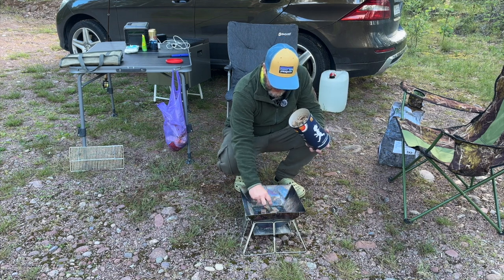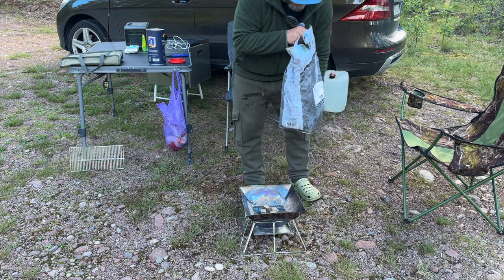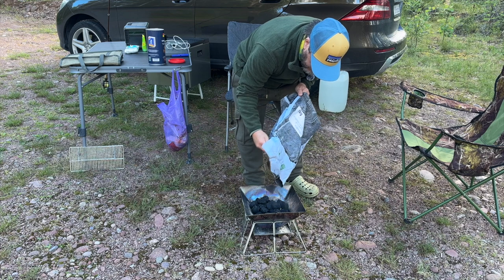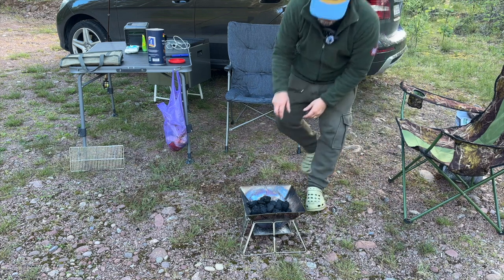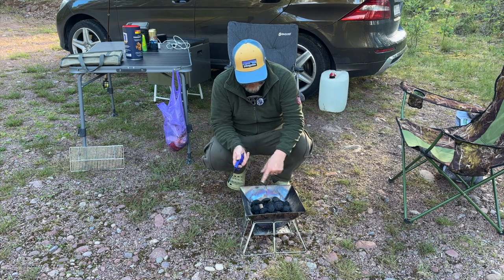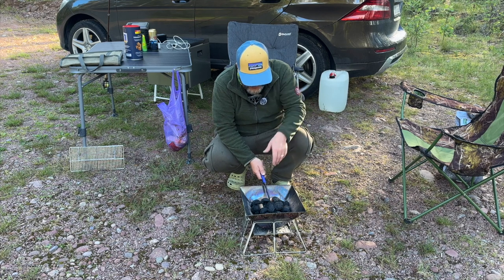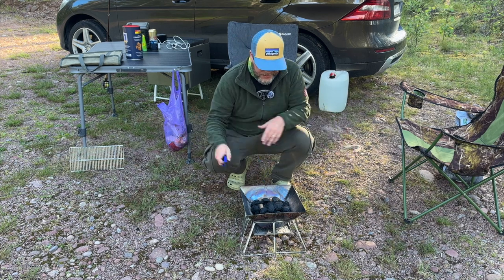Just add a few in the bottom. Then I got some of these, only for heat. There we go. And I can add extra in a bit if I need to. The good thing with this pressed coal is that it doesn't give that much spark, since I have it close to my awning, otherwise I need to move it out further. And tomorrow I'm gonna use the large one when we have a proper camping. It's like massive.